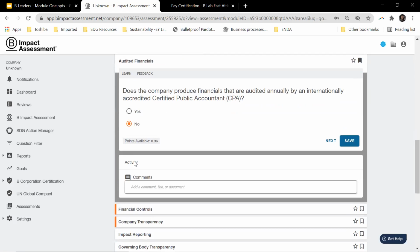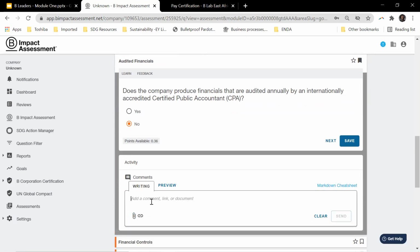The last one, just to note here, is you can also put in comments, link in documents, whatever you want. You could just write it out here so that you're able to get as much information as you want out of this. And this can be you writing for yourself or you're writing for whoever is reviewing this. So if you are working as a B leader, you could leave notes or comments for the client that you're working with, or if you're working on this as a certification for your company, you could write notes there that can be used by the verification team to know where your mind is at as it relates to that. And then you can also attach documents, copy links, which can serve as reminders for you while you answer this question. So again, a number of different ways you could use the platform for your own management of the process.